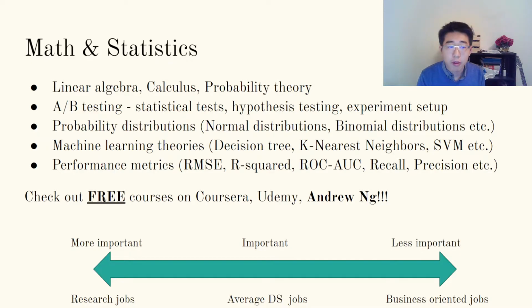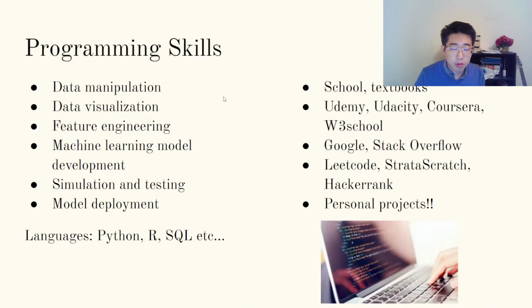And then next part, we're going to talk about programming skills and why these are important and how they're being used in data science. So you need data manipulation because a lot of times the data doesn't look the way you want.